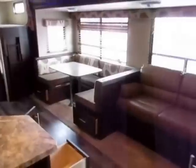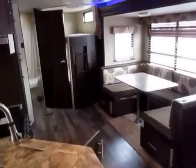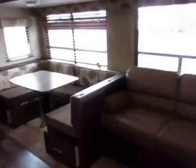So the big thing here, we've got a big super slide with a pair of double bunks in the back that I apparently left the bathroom door open and have covered currently, pardon me. Now, right here in the slide, we're just going to start here and start working our way around.